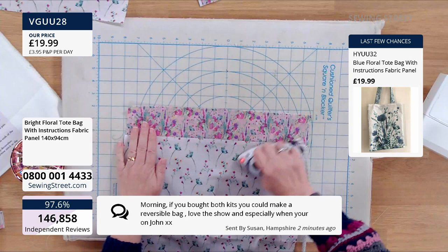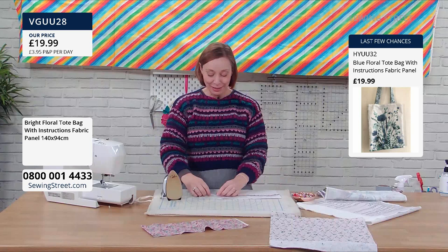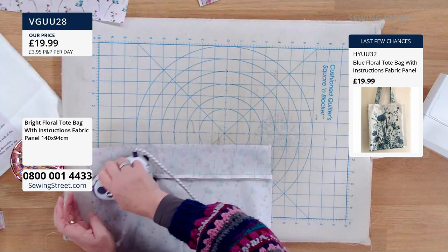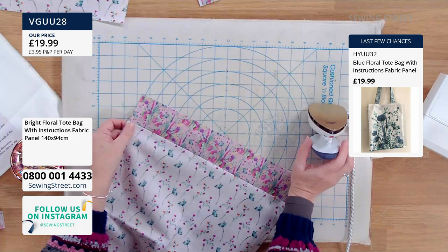Now, did you press that seam open? I did, and I've just realised it actually tells you to do it towards the lining. It says to do it towards the lining. Does it matter, though? It doesn't really. They get you to press the seam ends towards the lining, and top stitch it. So we can do a nice little bit of top stitching along to hold it together.